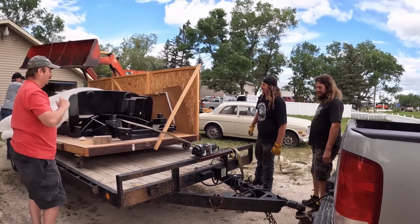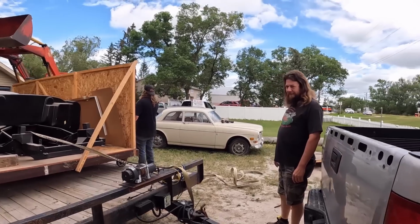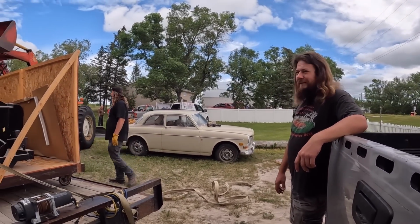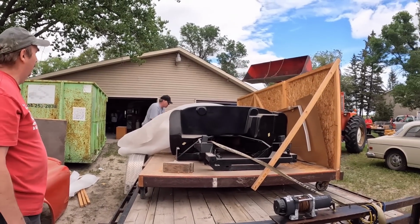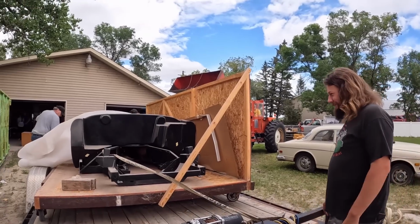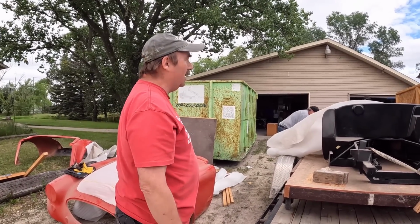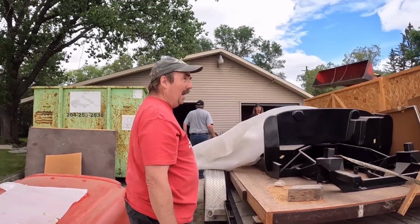That worked good. First time trying that. There's a first time for everything, right, Mikey? Yeah. It actually worked. That's pretty slick. Joys of buying stuff from out on the farm. Everybody's got all the trucks, equipment, and tractors and chains and everything. That's beautiful. Yeah. Would have been a different story in the city.